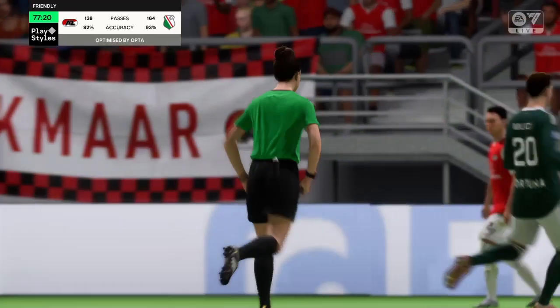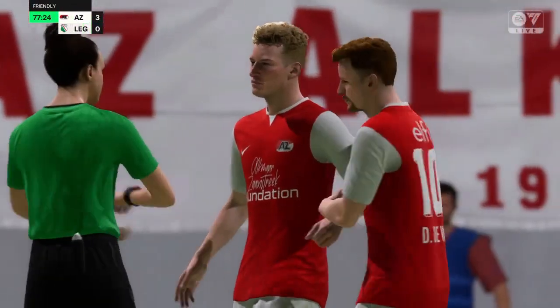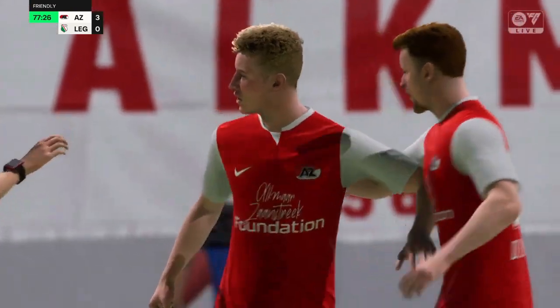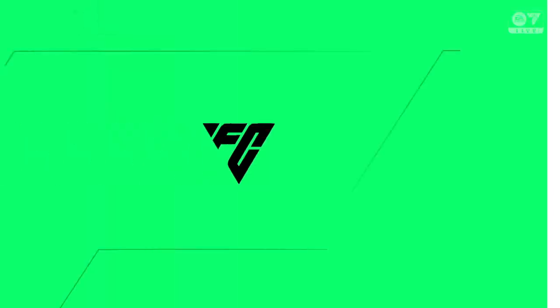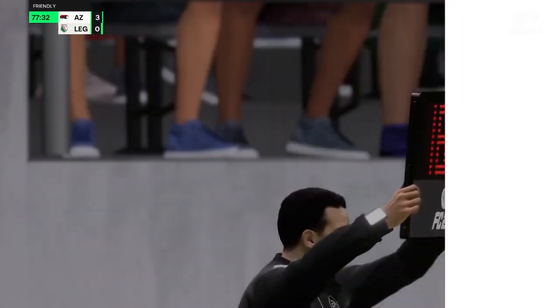Well, a bit of a clumsy challenge, and the ref blows for a free kick. Well, he's getting a firm warning. Well, it's certainly a free kick, but I don't think it's a card. The ref does well there.